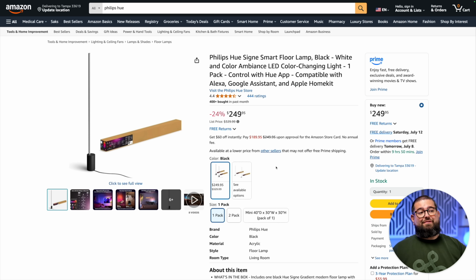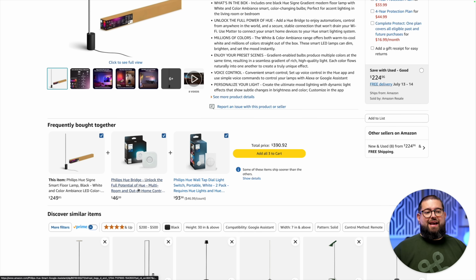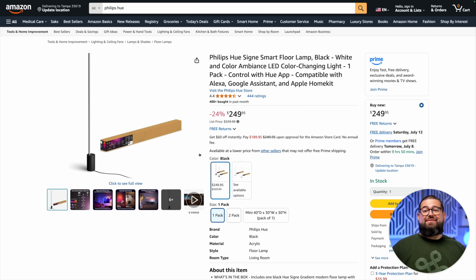If you like the colored background here in my studio, which I change from video to video, that's mostly powered by the Philips Hue Sign floor lamp. This one's on sale, 25% off. You do need the Philips Hue hub in addition to that, but once you get the hub, that opens the doors to all the Philips Hue products, including the desk lamp. I have the gradient strip for my TV. I also have the gradient tube behind me here. Yes, it does require that external hub, but reliability is top notch.